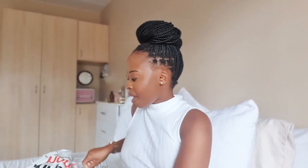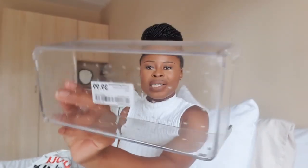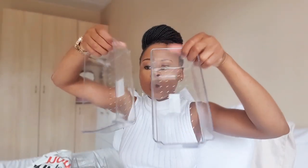And then we have this size. I bought two of these as well. I just hate that they have this opening here, making them look like they are for the fridge. But I see. This is 50 bucks each. So I got two of these. And then we have this size as well. This was 40 bucks each, and I also got two of these.